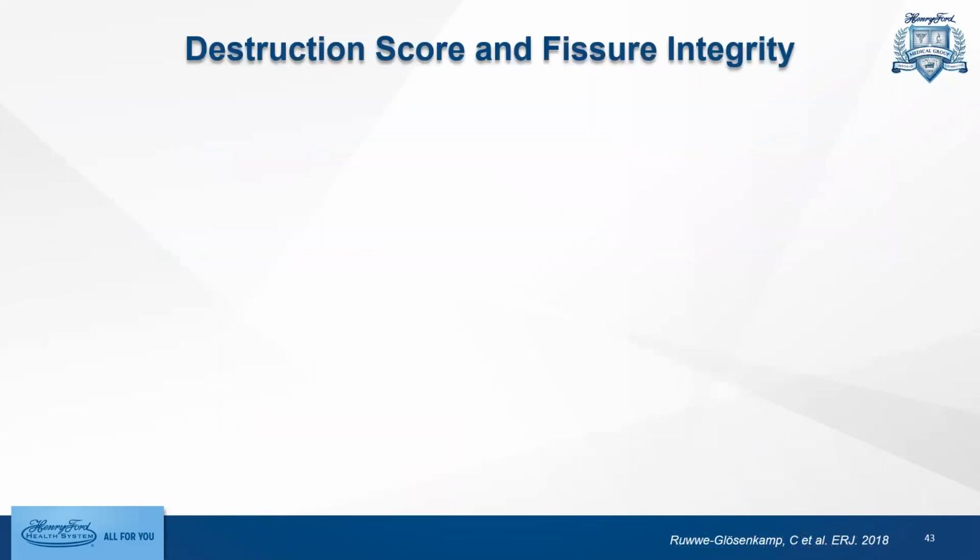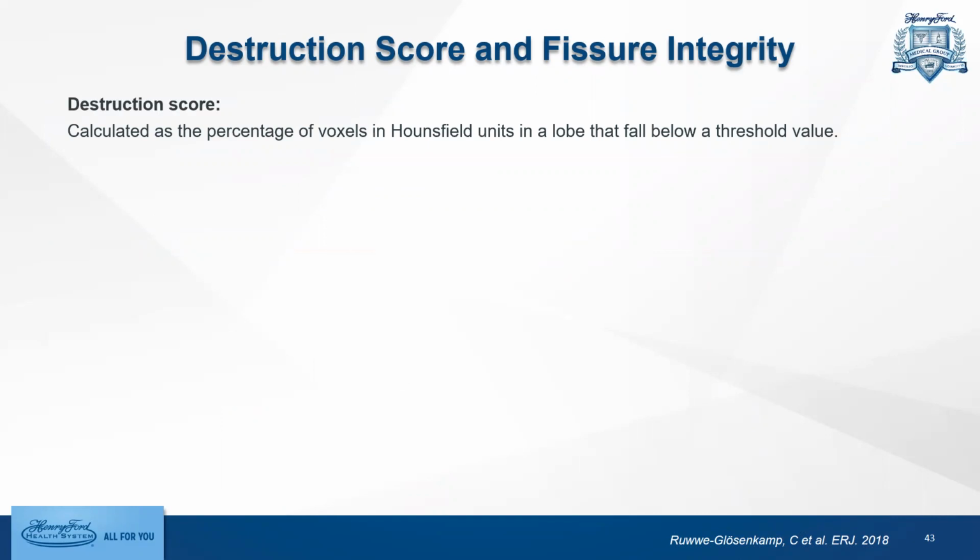So what is destruction score and fissure integrity? We're talking a lot about this. So destruction score is the calculated percentage of voxels in Hounsfield units in a lobe that fall below a threshold value. It's too cumbersome, right?